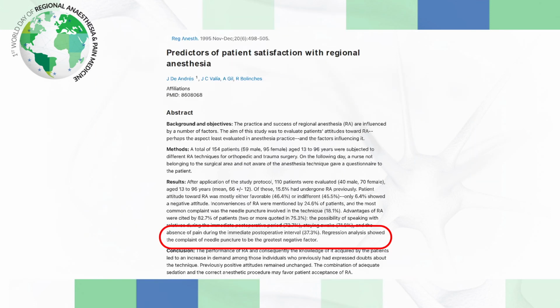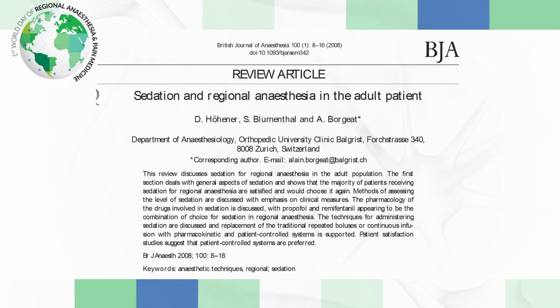And things that we can do, for example, this is a bit dated, 1995, but when you're doing the block, at least give a bit of local anesthetic. One of the things that the patients pointed out, the analysis showed that the complaint of needle puncture was the greatest negative factor. So particularly without any sedation, try to give a local anesthetic with the smallest needle possible prior to your block needles going in. This particular study seems to suggest that it's probably best to give some degree of sedation. For example, in my hospital, we do quite a bit of TIVA, so most of the time we'll be running a bit of propofol and fentanyl when we're doing all these blocks.